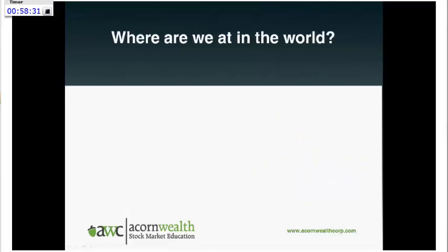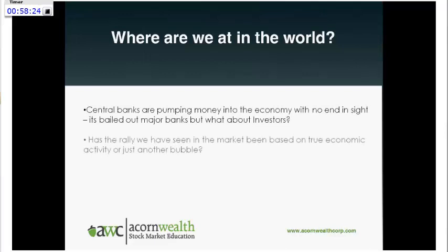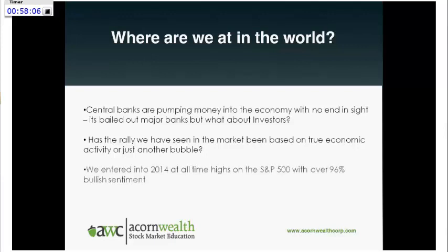So that was basically what formed the foundation of what we do. Now, to bring us forward to 2014, we want to ask ourselves some key questions of where we're at today. And as probably all of you have been seeing, these last 2 weeks, in my opinion, have been very pivotal. Leading up till now, we've had central banks pumping money into the economy with no end in sight. We've had a huge rally in the market. I think we entered into 2014 at all-time highs of bullish sentiment. One article I was reading from StockTwits, which of course is the social media stock tweeting website, said over 96% of the traders in StockTwits had strong bullish sentiment going into 2014, and that alone scared the hell out of me.